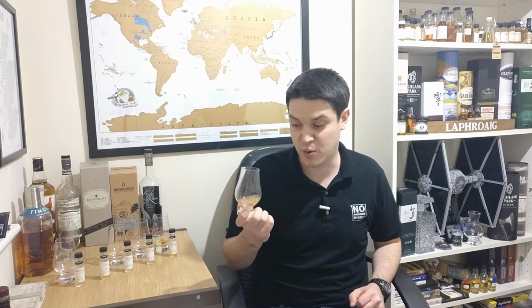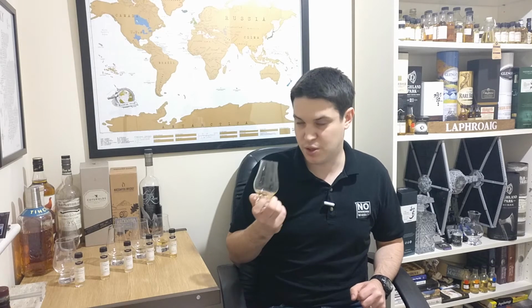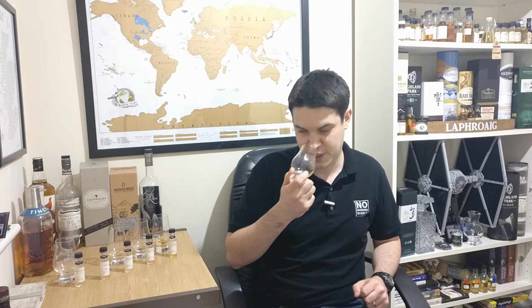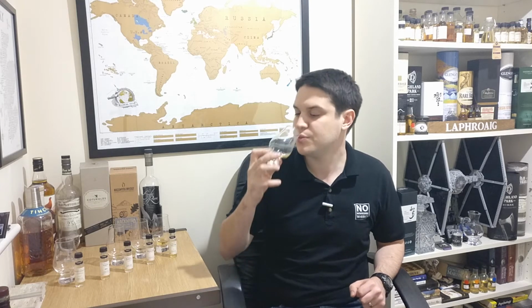But this one's about 40 quid again. Very affordable. It hasn't got as sweet a nose as the previous. A little bit more woody, but again, it's not overly smoky. It's not unpleasant at all.